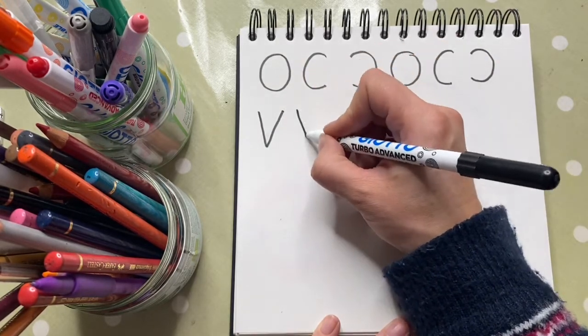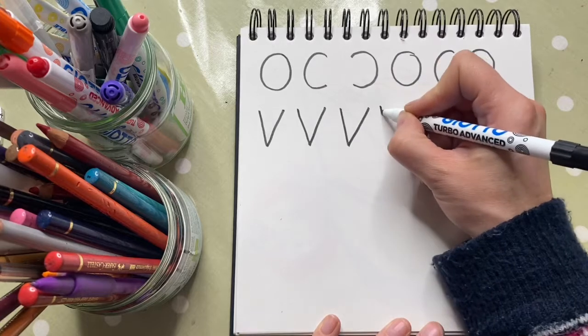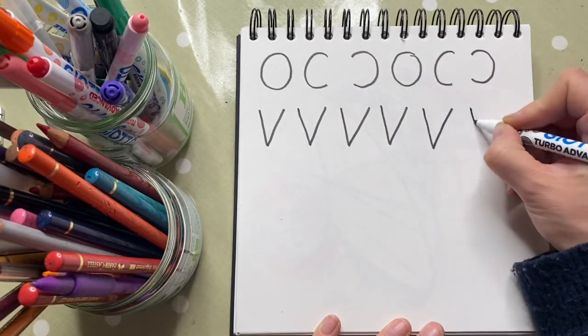Other shape we're going to need today is a V shape. And for the V shape, it's just simply down and up. We can practice a few of those, get the hand moving in the right direction.